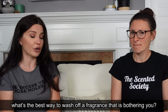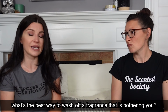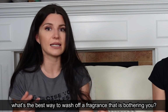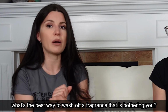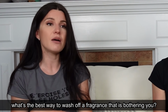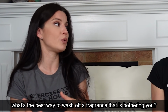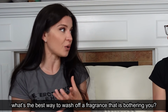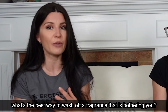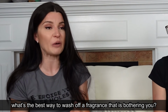I have learned that baking soda works absolute wonders. The best technique is just taking that loofah and scrubbing those spots, but not so vigorously that you'll irritate your skin, obviously. But I've used baking soda and it actually works really, really well to remove fragrance because it's a deodorizer. Like you put it in your fridge, you put it anywhere that there's a smell, to get rid of an odor. So I had tried this on my own.